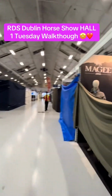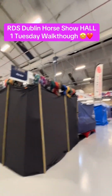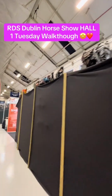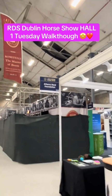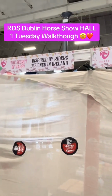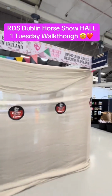Coming down the side, so there is McGee. Beside them is someone who doesn't have their name up. That's all right. The One. They could be hairbands. I'm not too sure. We'll keep going. Cycle Against Suicide. Then we have the Athena Herd Foundation. At the other side, The Secret of Happy, inspired by riders, designed in Ireland. Actually, I don't know. Horse Mad store. They're a tack shop, are they? I should know.